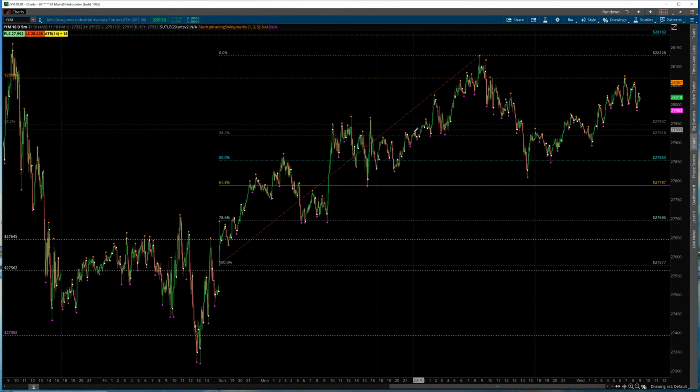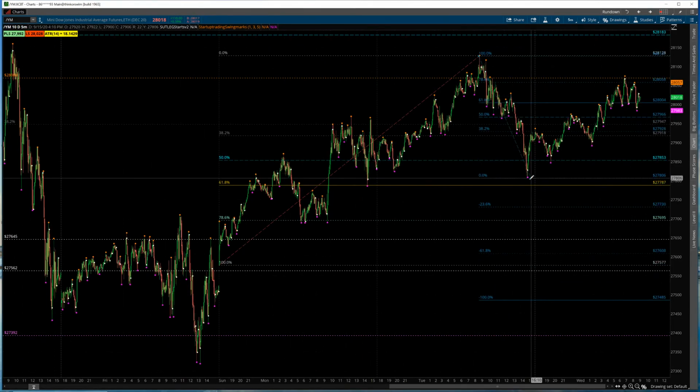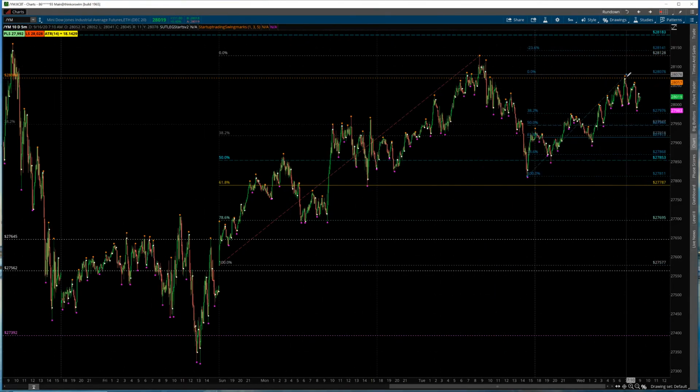Moving on to the Dow, which came off its, once again, halfway back for the week, that Sunday night low to high. We then broke out of our short setup, so we have a valid halfway back long here. 27,943 on a first test.